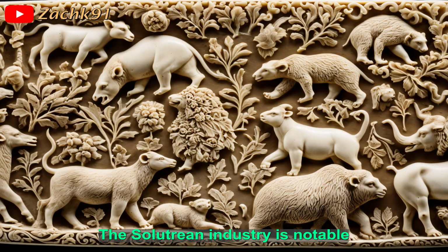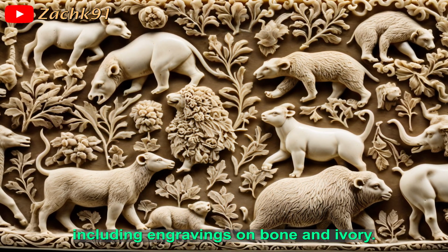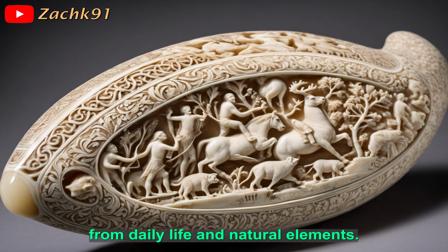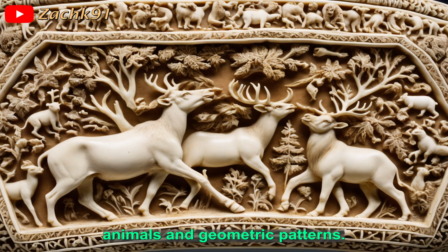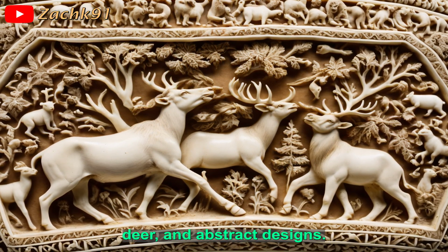The Solutrean industry is notable for its artistic expressions, including engravings on bone and ivory. These engravings often depict scenes from daily life and natural elements. They often depict animals and geometric patterns. Common subjects include horses, deer, and abstract designs.